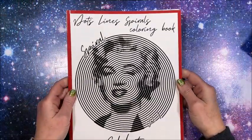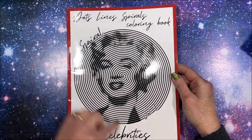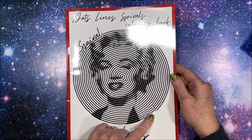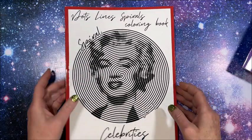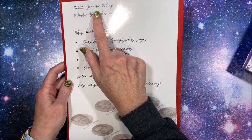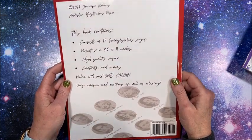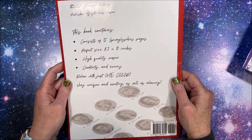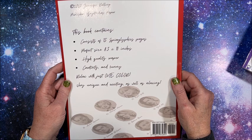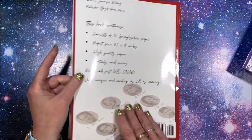Then we have a couple of celebrities books. This is Dots, Lines, Spirals. Celebrities Volume 1, and then there is a Volume 2 that I'll get to. This one again has Jennifer Rowling on it. Publisher is Bright Ideas Paper. 15 spiroglyphic pages, 8.5 by 11, high quality paper, creativity, and funny. Relax with just one color.